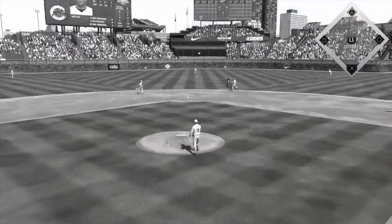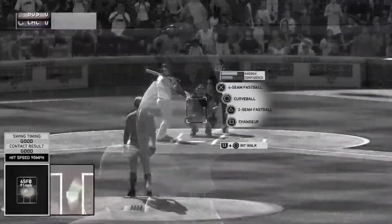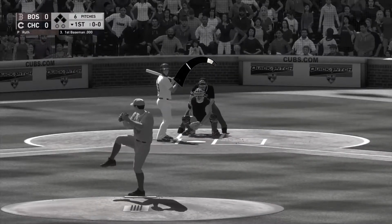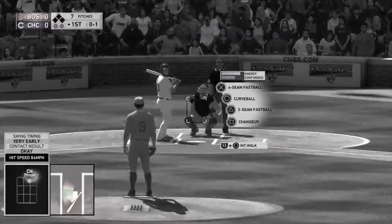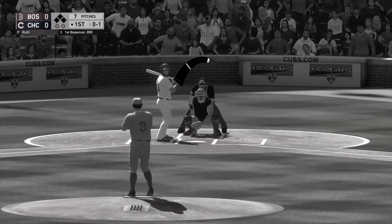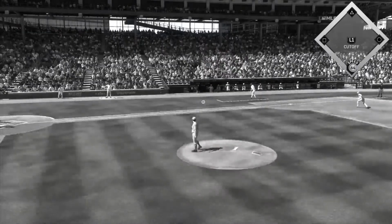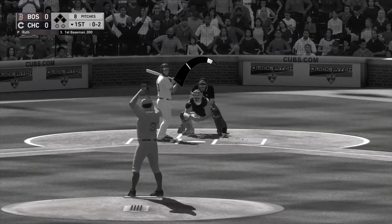Line drive to center field. But sadly for him, this will head straight to the center fielder as he puts it away without much trouble for the second out. Number 23. Early swing there as he pulls it foul to the right side. The windup and the 0-2 pitch.